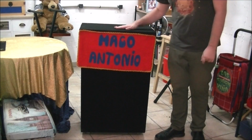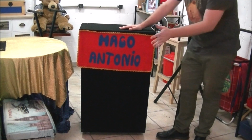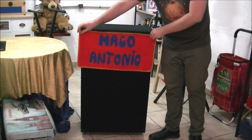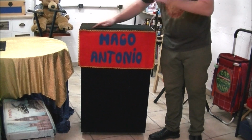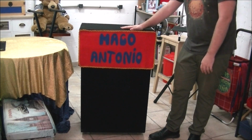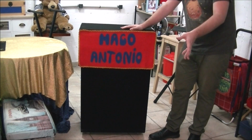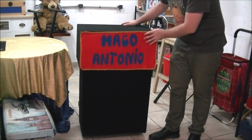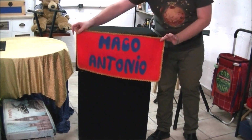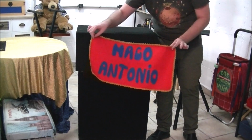Okay, so this thing here is a roll-on table. This is the very first table that I started performing with. I remember having been saving for the longest time to be able to buy this little puppy right here. It cost me around 300 or 350 euros, and it is this little thing, so cute, right, with my name.